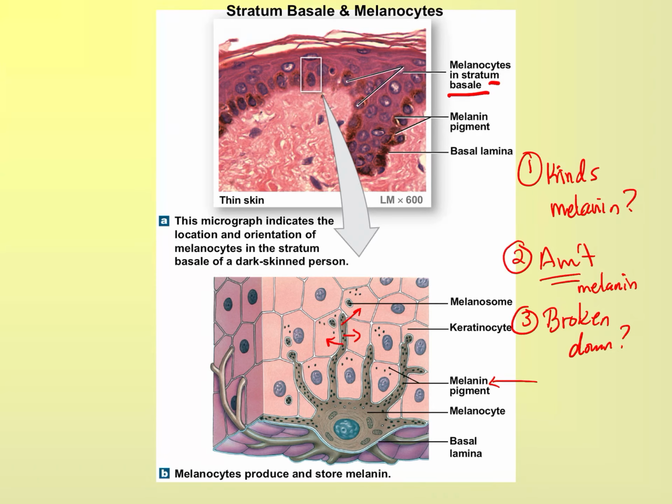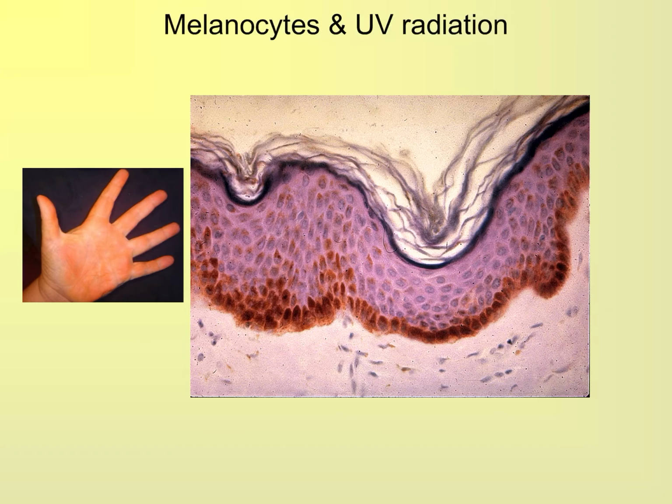So the amount of melanin. But first, let's talk about the melanin itself. Why do we have pigment in our skin? It's because it's a good UVB blocker. It absorbs UV radiation and it protects your cell's DNA from damage, because UV can break down your DNA. It can also break down folic acid. So let me just make a quick note here. This is a nice little slide here.